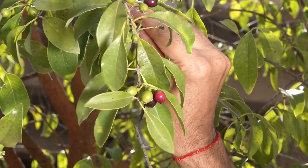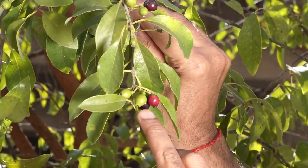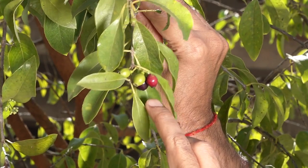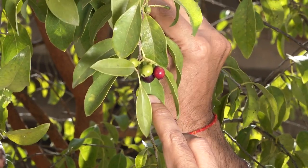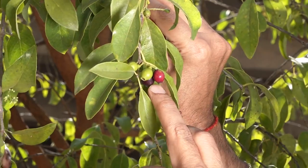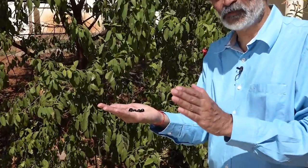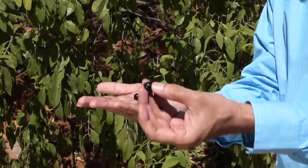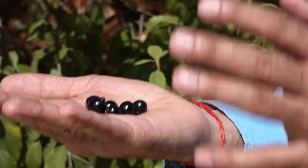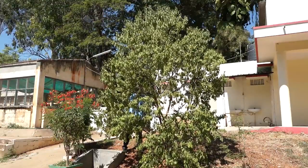To give you a very clear picture of how the fruits on a particular tree look, you have an immature green fruit, a partially matured fruit, and a typically purple colored ripened fruit. And this is the fruit which we have to collect. For the sake of convenience, I have just collected matured fruits. Earlier we have shown different stages of fruits. These are the typical matured fruits which are purple black in color. The simplest way to collect these matured fruits is to just shake the tree; these fruits will fall automatically.